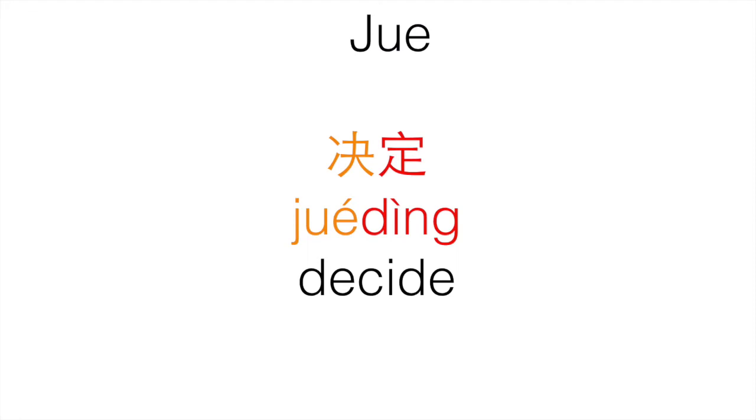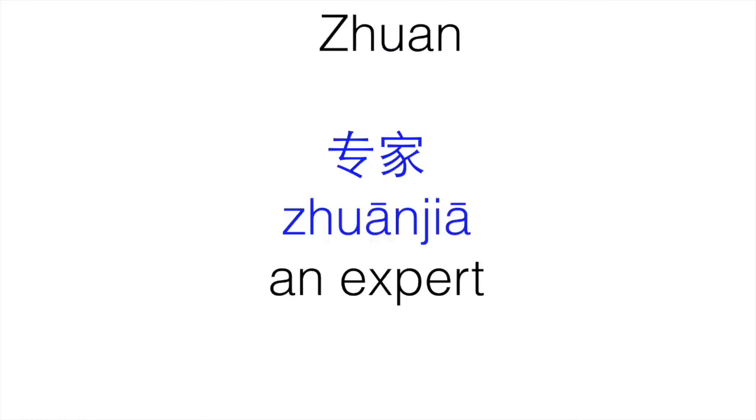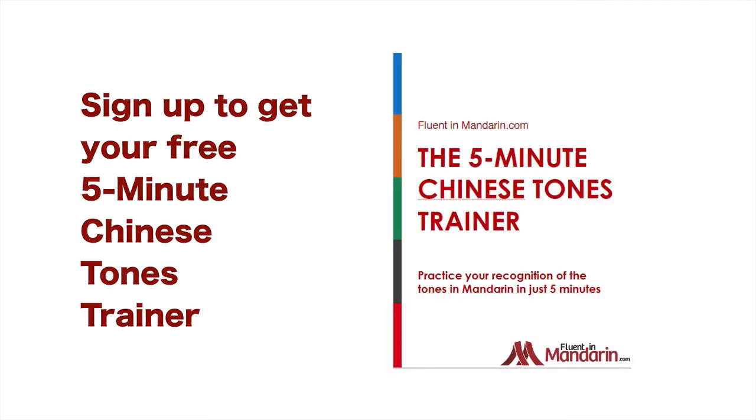决定. This means to decide. 考卷. This means a test paper. 专家. This is two first tones, and this word means an expert or a specialist. 军队. This word means army. 准备, 准备.